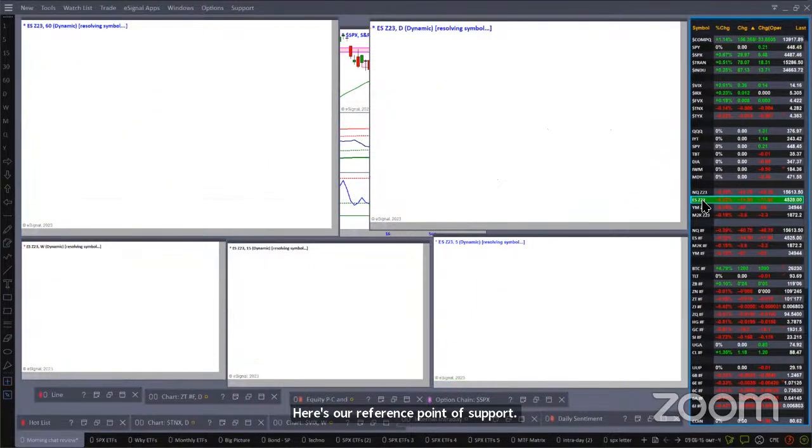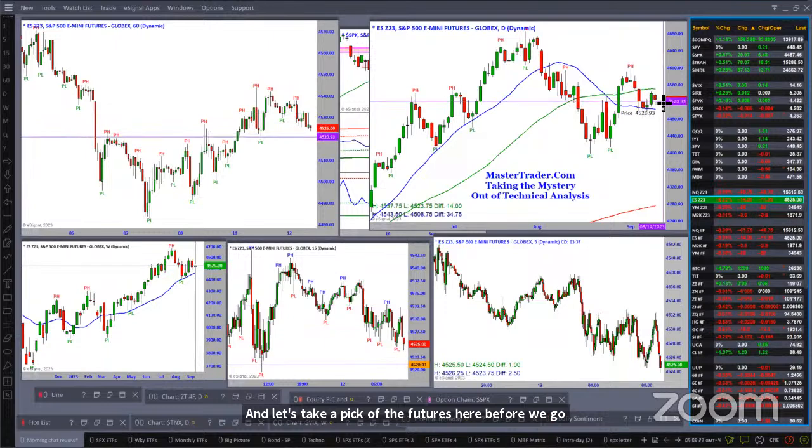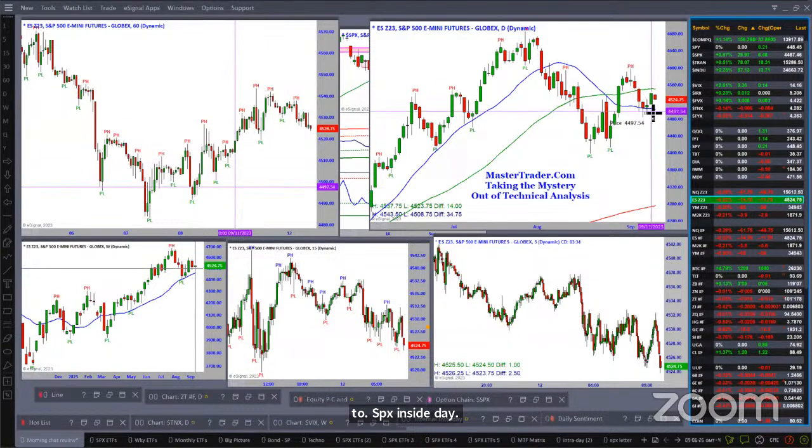Let's take a peek at the futures here before we go to SPX. Inside day, closed well.